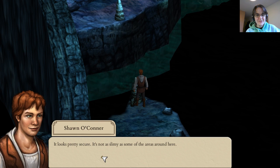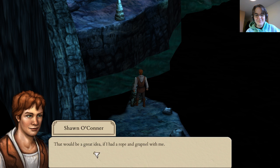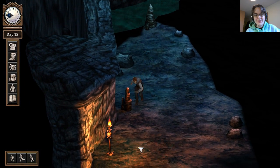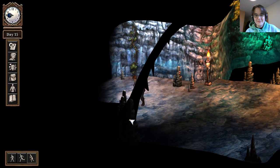Looks pretty secure. It's not as slimy as some of the areas around here. I can see a similar stalagmite on the other side of the stream. Miniature twin peaks of solid rock. I bet I could secure a rope between them. That would be a great idea if I had a rope and grapnel with me. So, this is too early to do anything here. But now we know it exists, and that's the main thing.